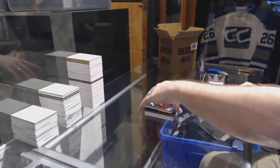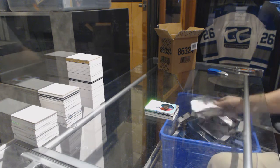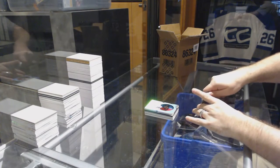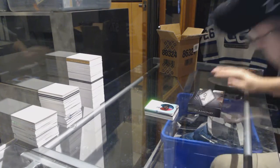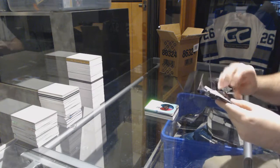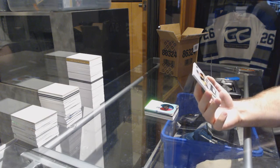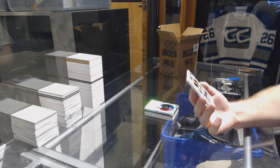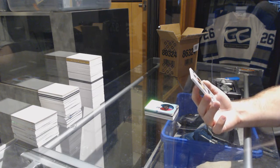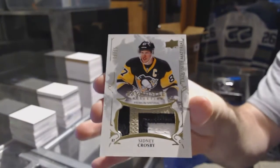Erik Karlsson, Ottawa Senators. Now, might as well, what's a guess the diamond, guys? Who's the diamond going to be of? This pack feels like it's like 200 pounds. Oh, nice. Oh, wow. We've got number 225, exquisite material patch for the Pittsburgh Penguins, Sidney Crosby.